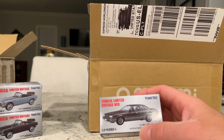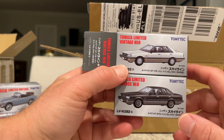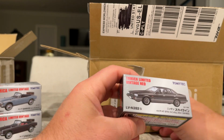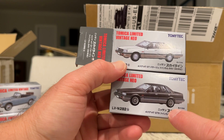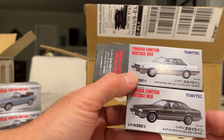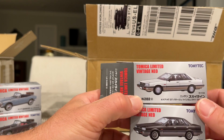Here's the other Skyline sedan. So this is a GTS, whereas this one is a hardtop GT. So as you can see, the differences are the wheels. This one doesn't look like it comes with a spoiler, thankfully, which is unusual. It looks sportier, right? It's got BBS style wheels and no spoiler, whereas this has kind of standard looking wheels with a spoiler. So on that, they're both 1986s. They're both 24 valves. Just one's a GT and one's a GTS. So cool. 282A and B.